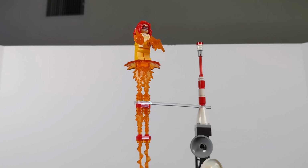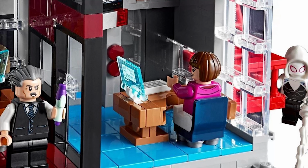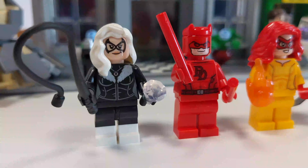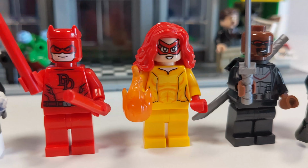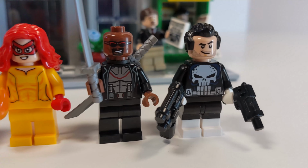I've talked about the building itself, but we know that this LEGO set wouldn't be the same without its iconic characters. We get fantastic side characters like Betty Brant, Robbie Robertson, a handful of New Yorkers, and there's 5 heroes, anti-heroes, and villains that we have never gotten before in any LEGO set. We have the overly long-awaited Daredevil, Punisher, Blade, Black Cat, and Firestar.